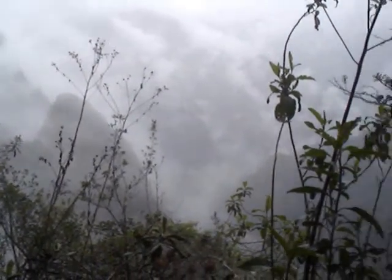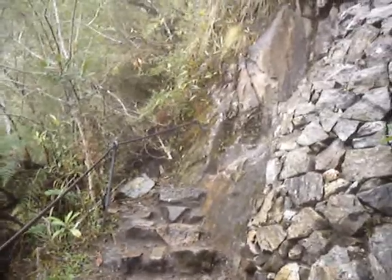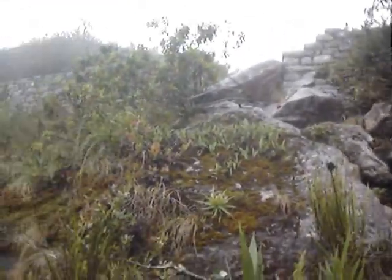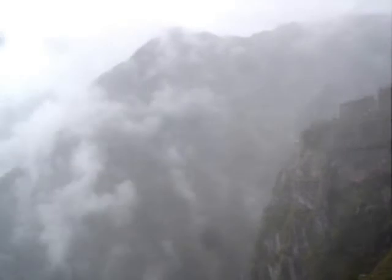Can't see much with the low cloud, but it's very steep. So we're going somewhere eventually, and I'm absolutely exhausted already. Right, we're more or less there now. Got to the top. I think there's a little bit more to go. Well, that looks a bit treacherous, that path, so I'll probably try and find another way up there. There's a little tunnel there, not sure where that goes, but I'll give you a bit of a panoramic view here.